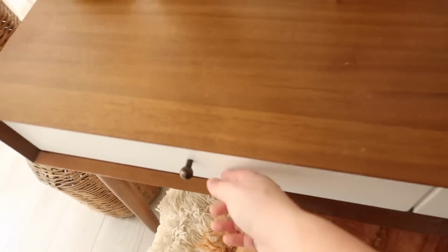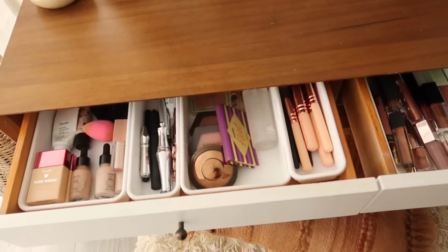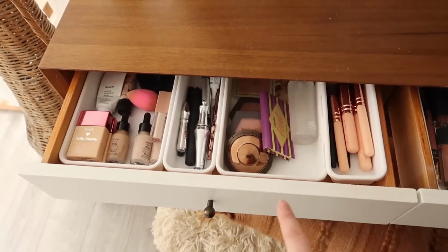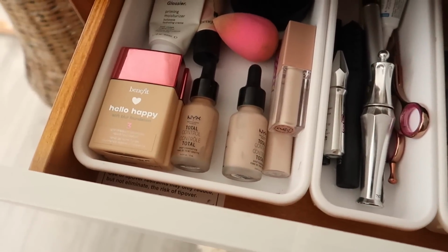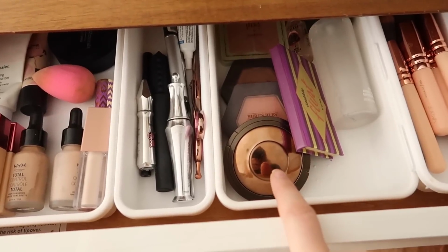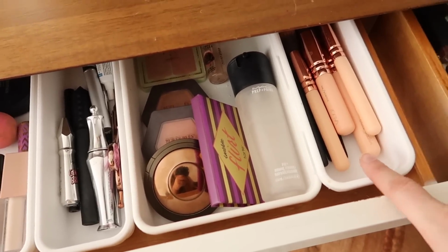So if you open up these drawers, you will see this is all of my everyday makeup. Pretty much everything here I put on my face every single day. Right now I'm switching between the Benefit Hello Happy and the NYX Total Control foundation. I just picked up this Becca bronzer, which I'm trying, but normally I use Burt's Bees. All of my brushes are vegan brushes by Zoeva.